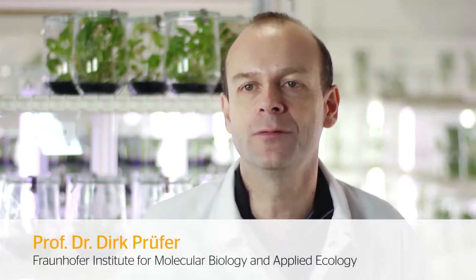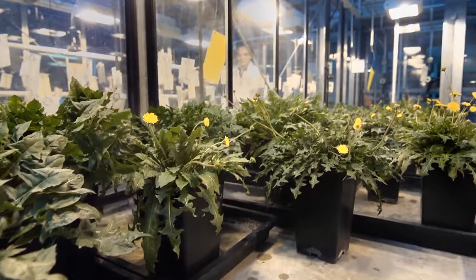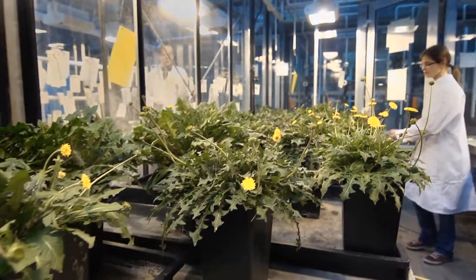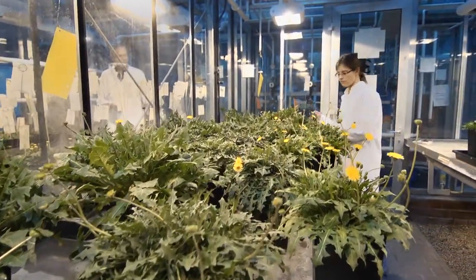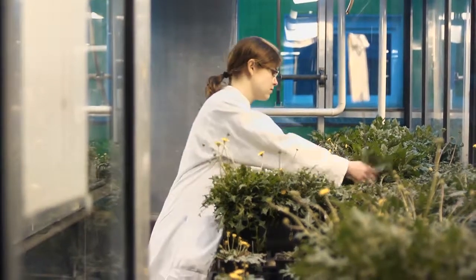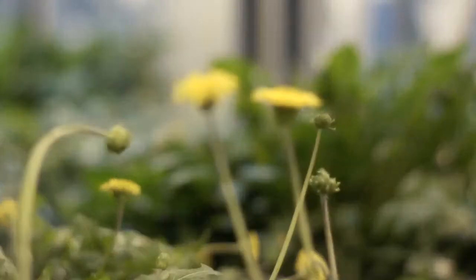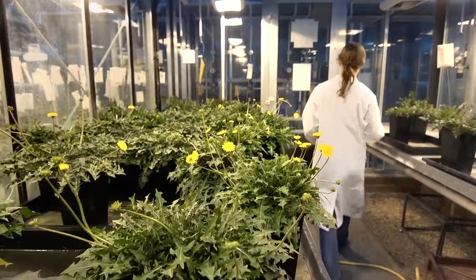You need to use the Russian dandelion, because unlike the German dandelion, it produces a quality of rubber that can also be used in tire production. To give nature a helping hand, we needed to find out which genes promote rubber production and which ones hinder it. We were able to use this knowledge to breed plants that produce twice as much natural rubber as wild plants.